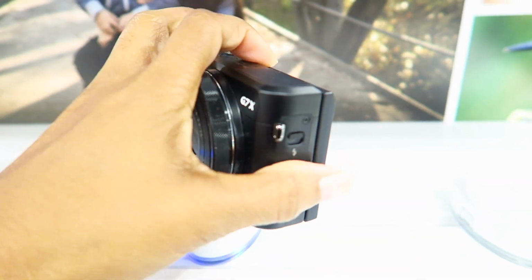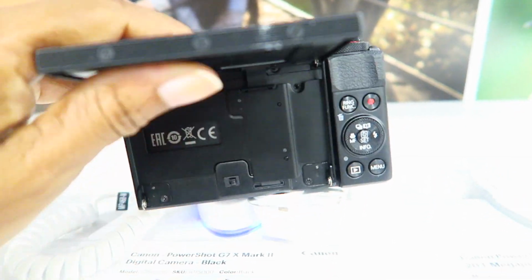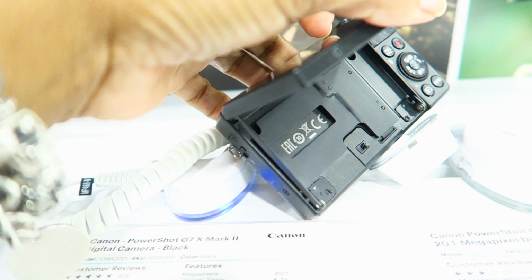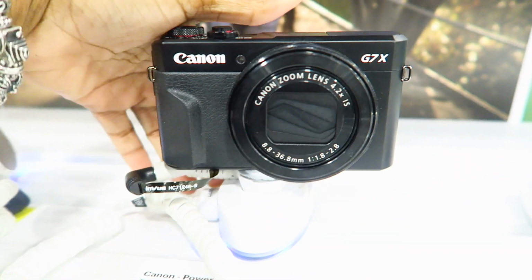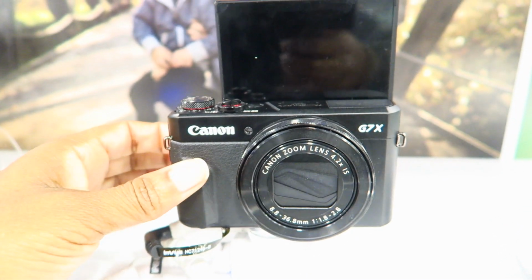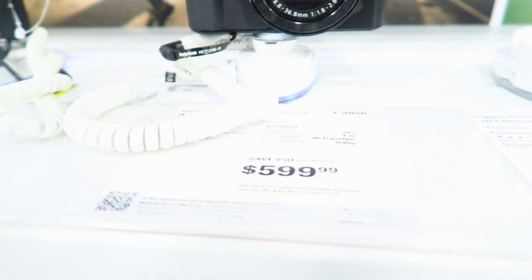And here is the back. The only difference with this one is it comes out like this. And I don't like that because I see people have issues with this breaking easily. But like I said, I have the G7X, the first one, and it still works fine. But again, if y'all want to take advantage, I would recommend, if you do get one, to get the newer version than to get the first version. But here it is. So I like that.